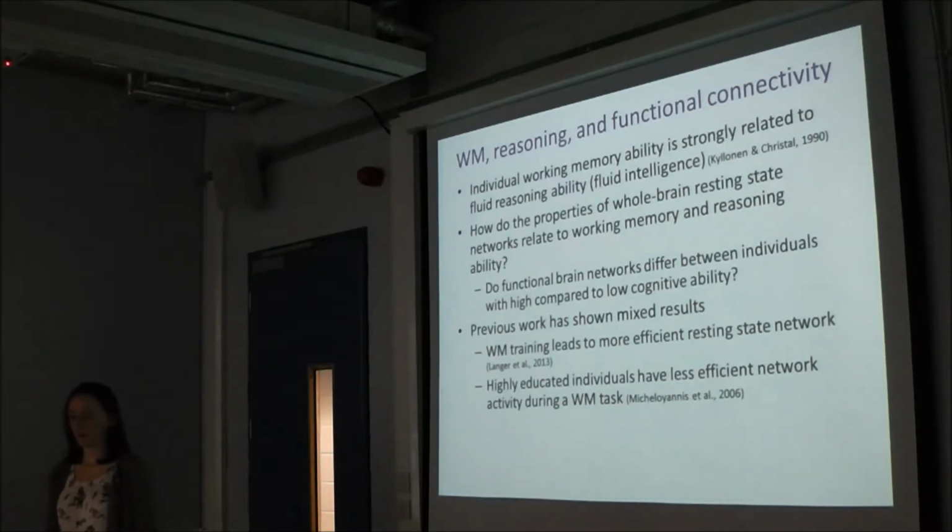network afterwards. Whereas other work has shown that when they compared highly educated individuals to low educated individuals as a kind of proxy for intelligence, they found that the more highly educated individuals had less efficient activity, although this was during a task of rest. So there hasn't really been very much work done on this, and I've just started to look at it really.